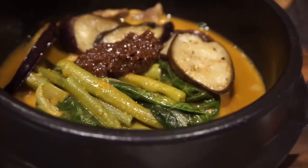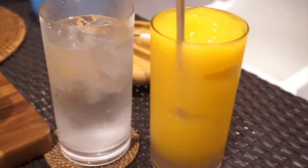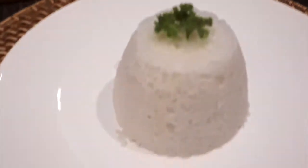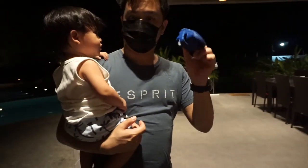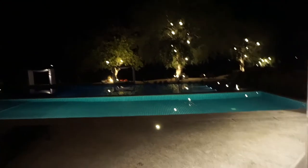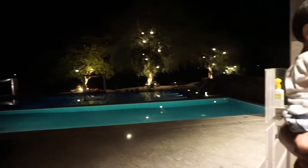Kare kare. And our mango juice. It's sugar-free for Evan. Daddy went back to the room to get Evan's shoes. Yay! People are walking by the beach. I think, oh, nawala sila. So maybe it's them, with flashlights.